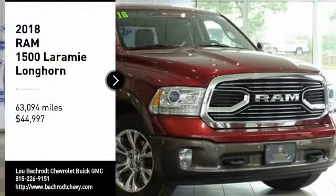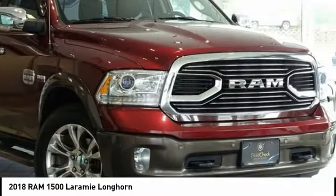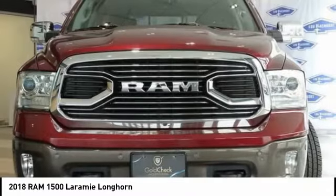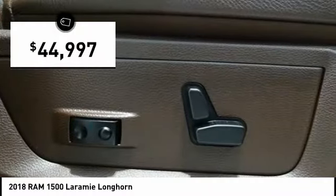Looking for the right vehicle? Check out the 2018 Ram 1500. It went against the Chevrolet Silverado, Ford F-150, and Toyota Tundra, which are all excellent trucks in their own right. The Ram took home the prize for its well-rounded strengths and is priced below $45,000.